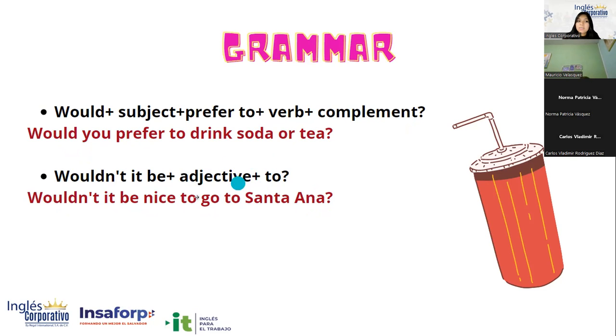What are we saying with the first one? Would you prefer to drink soda or tea? That one is a question, right? So we are asking, ¿preferiría tomar soda o té? ¿Prefiere tomar soda o té? And on number two, wouldn't it be nice to go to Santa Ana? What are we saying?